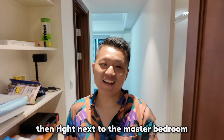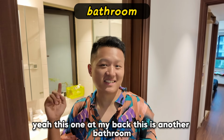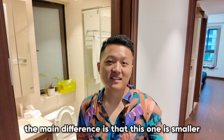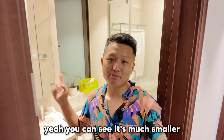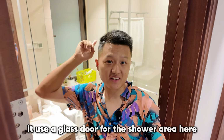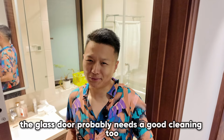Then, right next to the master bedroom, there is another bathroom. Yeah, this one on my back. This is another bathroom. Well, I'm not going to show you this one in detail. The main difference is that this one is smaller. Yeah, you can see it's much smaller, and instead of a curtain, it uses a glass door for the shower area. Here, a glass door. Yeah, I know, the glass door probably needs a good cleaning too.